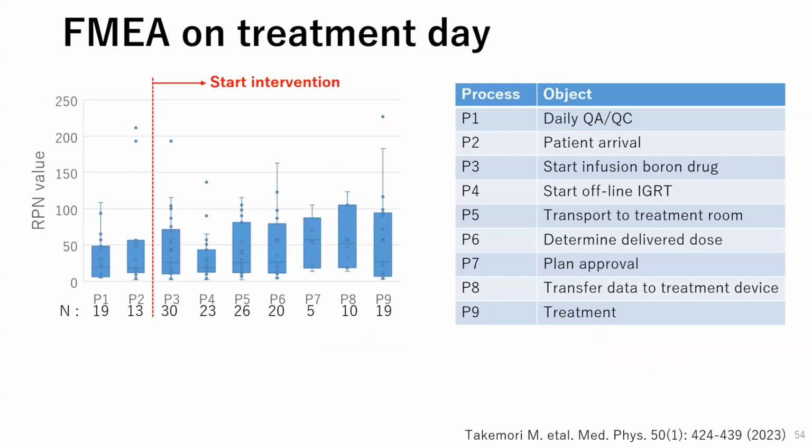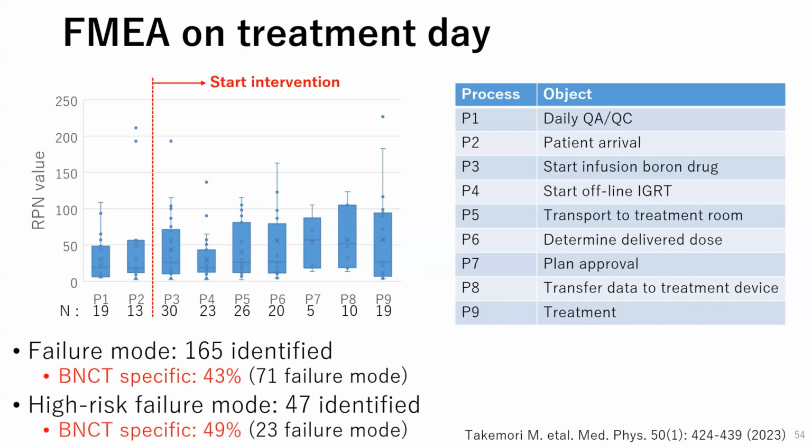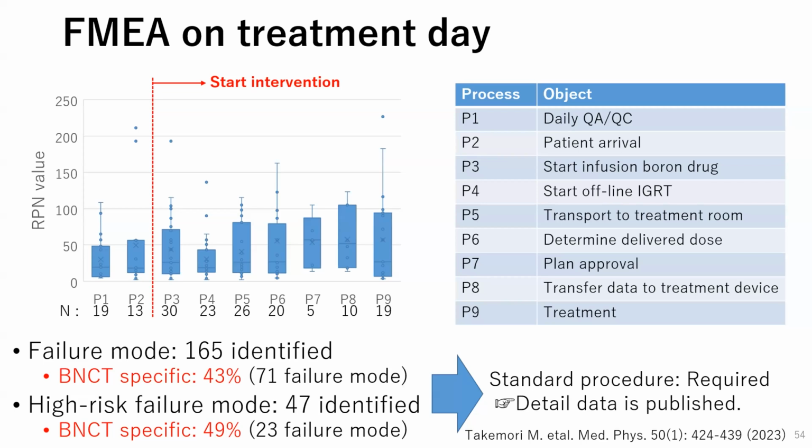This slide shows the result of FMEA on the treatment day procedure in our hospital. It was performed based on the process map. The number of identified failure modes is 165. Among them, BNCT specific failure modes reach 43%. Furthermore, the number of identified high-risk failure modes is 47. Among them, BNCT specific high-risk failure modes reach 49%. As a result of FMEA, a standard procedure is required to perform BNCT safely and effectively. If the detailed data is required, you can find the report in the Medical Physics journal.